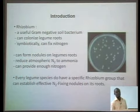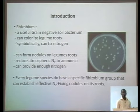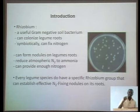Rhizobium is a useful gram-negative soil bacteria that can colonize legumes' roots and symbiotically fix nitrogen. Rhizobium can form nodules on legumes' roots and reduce atmospheric nitrogen to ammonia, which can be utilized by its host. Rhizobium can provide enough nitrogen to meet the physiological needs of the leguminous plants. It is important to know that every leguminous species has an effective and specific rhizobium group that can establish effective nodules fixing nitrogen on its roots.